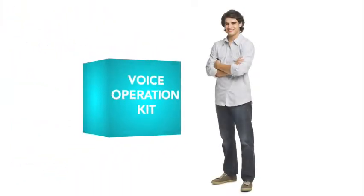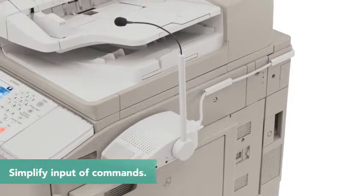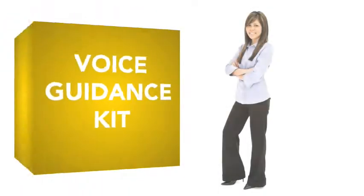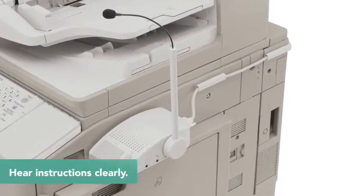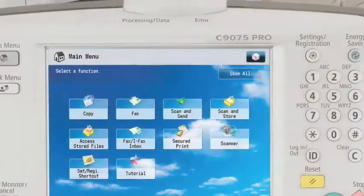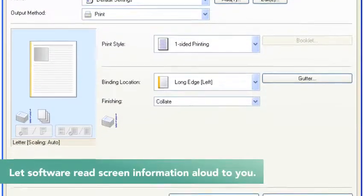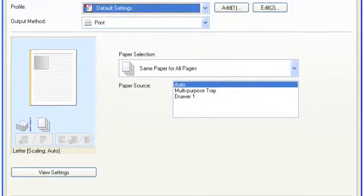With Canon's Voice Operation Kit, you can control imageRUNNER Advanced devices with your voice and through simplified tactile input. The kit features a speaker with a headphone jack option for privacy and a flexible microphone. Like the Voice Operation Kit, Canon's Voice Guidance Kit features a software-driven speaker that attaches to the side of the device as well. With this option implemented, speech output can guide users along as they navigate hard key controls. From your desktop PC, you can also take advantage of screen reading technology, such as JAWS software, to command imageRUNNER Advanced features and capabilities like the print driver.